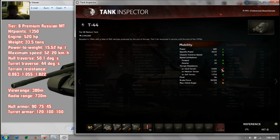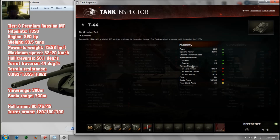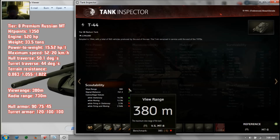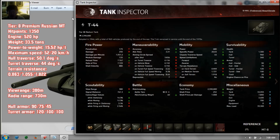But terrain resistance is better than the normal one, but it doesn't counterbalance the crazy difference between the power to weight ratio. So yeah, view range is the same and below average. Radio range is 30 less, but it's standard. Anything above 700 is good. Anything above 600 is pretty decent. Below that is starting to get iffy. Hull armor and turret armor is the same.